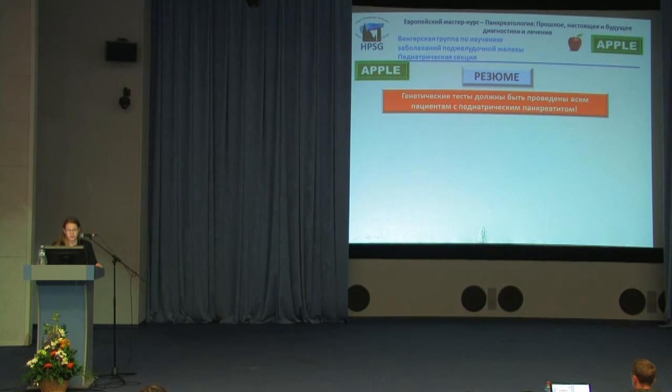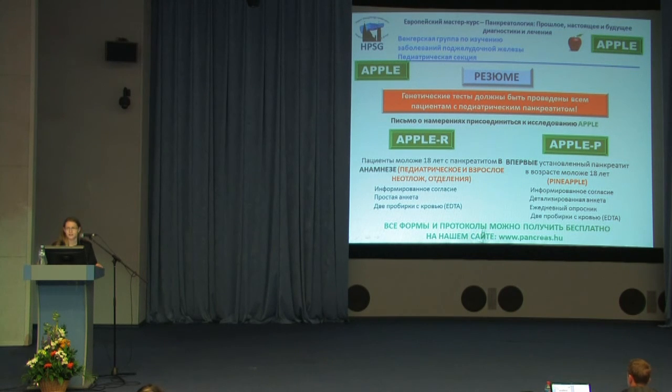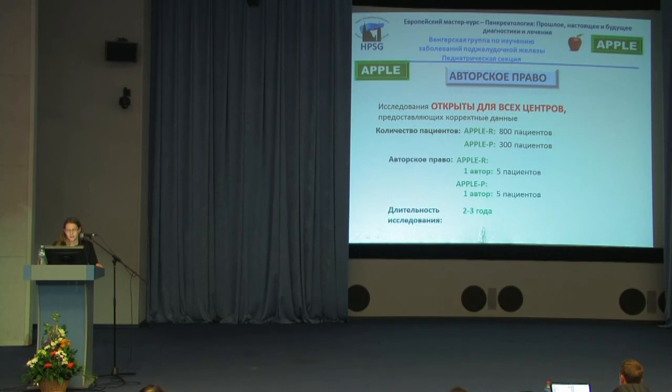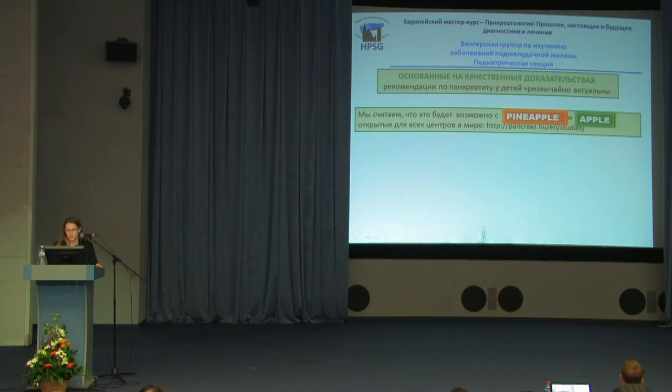After signing the letter of intent to join the Apple studies, you have to fill out the forms that I already mentioned. These forms and the study protocols are available for free on our website, and as Peter mentioned, they are available in Russian as well. But if you need the Ukrainian version, we are really helpful with that. And we are open for every center that provides accurate data, and we are really generous because after 5 patients, we can give you 1 authorship. And please join the Pineapple and Apple studies. We are looking forward to welcoming new centers.